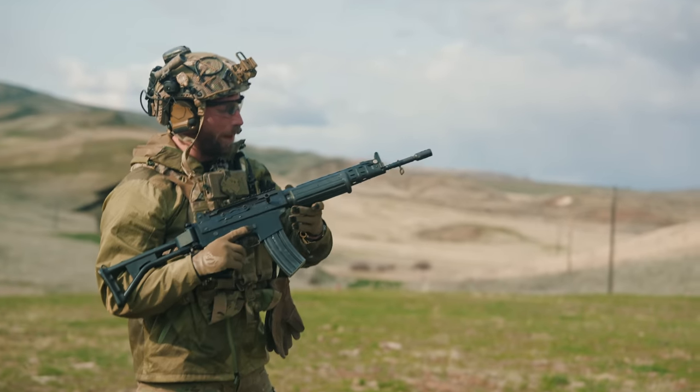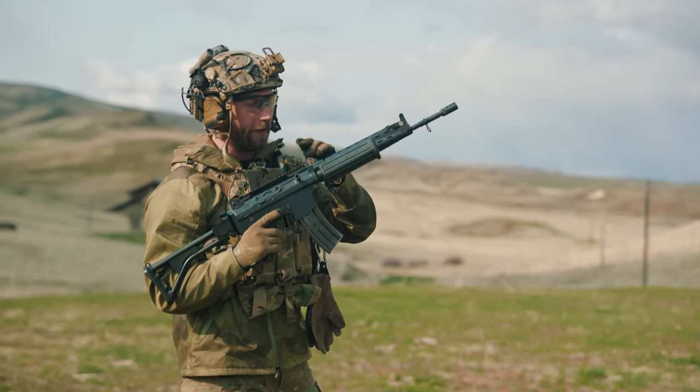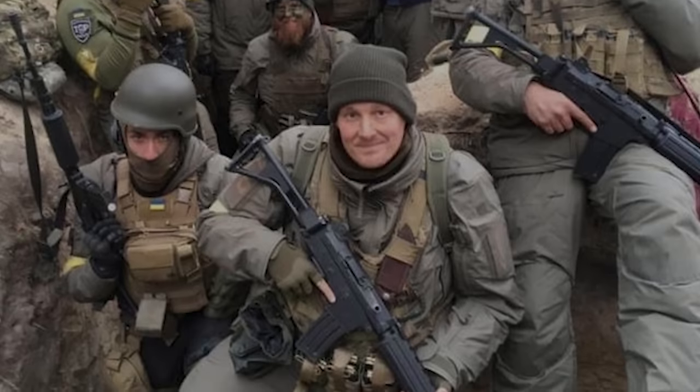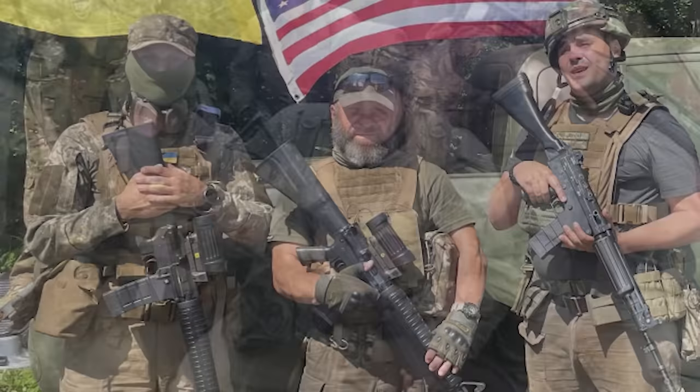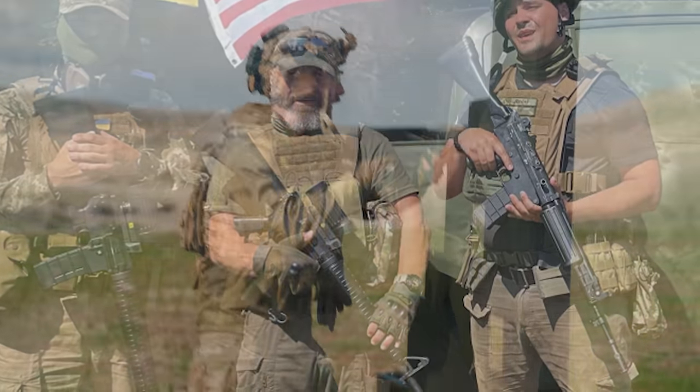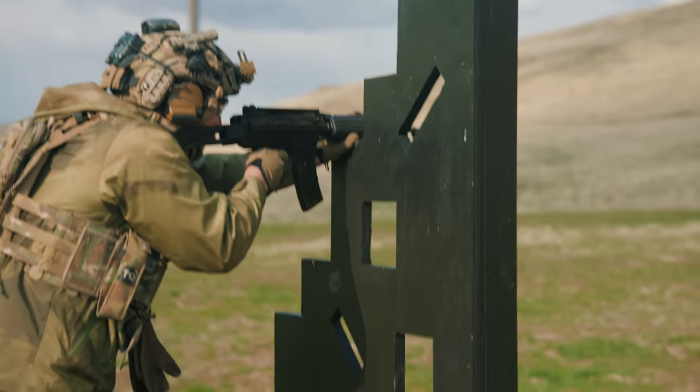One of the most interesting weapons to be involved in the conflict, I think, is the Belgian-made FNC, donated by Belgium. What's the moniker? Not just waffles, right? Also, stroopwafels, also too. Stroopwafels, oh, those are hella good, actually. Those are super good.